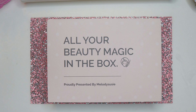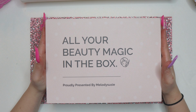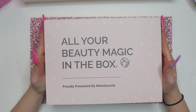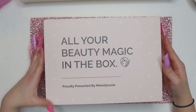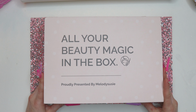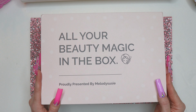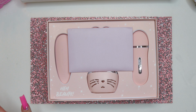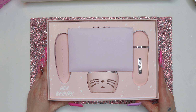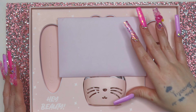I honestly thought they were sending me nail products at first, but then I realized it was a facial set when I received it in the mail. And I was like, wow, because I really need something like this, because I've been breaking out a little bit, having hormonal acne. So it's getting more clear, but this is a good thing to have. So I'm gonna do a quick little unboxing for you guys.